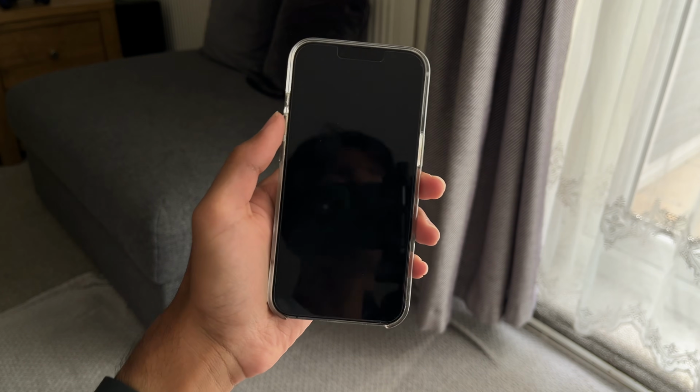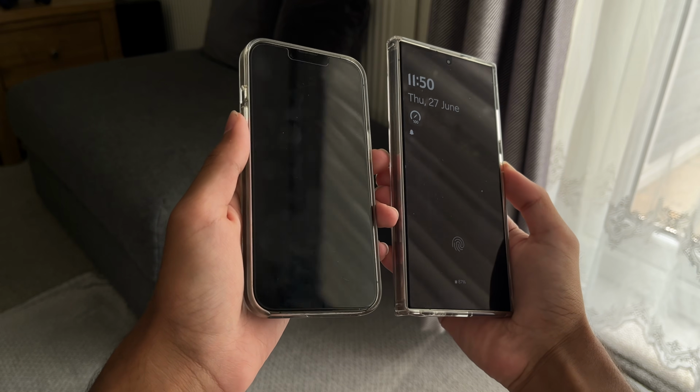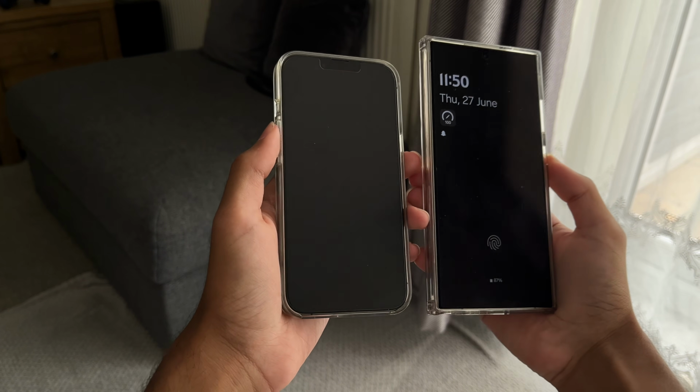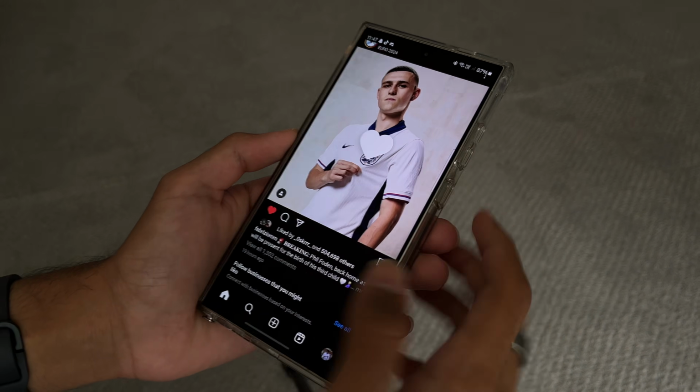And this does have its real life cases, like if you're outside and you're under direct sunlight, the S24 Ultra with that higher peak brightness and anti-reflective coating is going to look way brighter than the iPhone 16 Pro Max. That's not to say the 16 Pro Max has a dim display. 2000 nits is more than enough. But display wise, technically the S24 Ultra definitely wins.